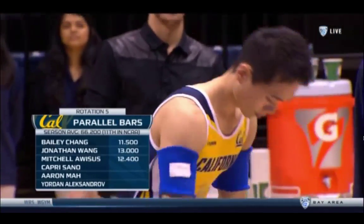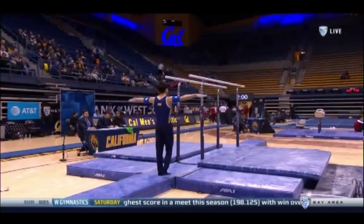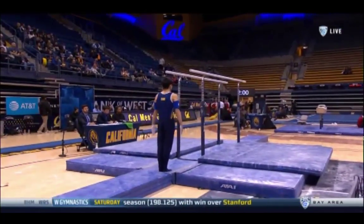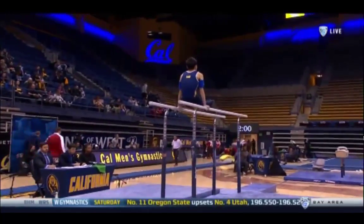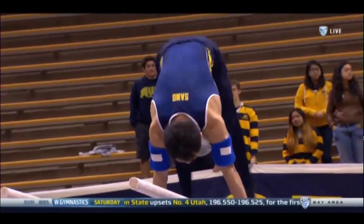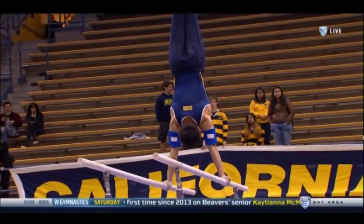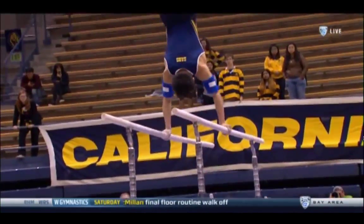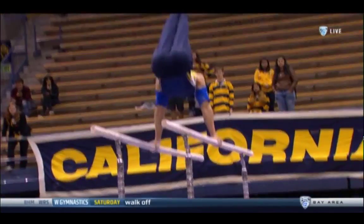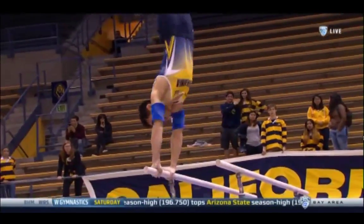On parallel bars for Cal. Second time tonight we see the co-captain, graduate student who's already picked up his degree, Capri Sano. Capri a 13-2-5 earlier on rings. Season best here on bars of 13-7 against Temple. Right to a handstand he wants to go, and he needed to do it with straight arms. Get a little bit of a deduction. Big release skill.